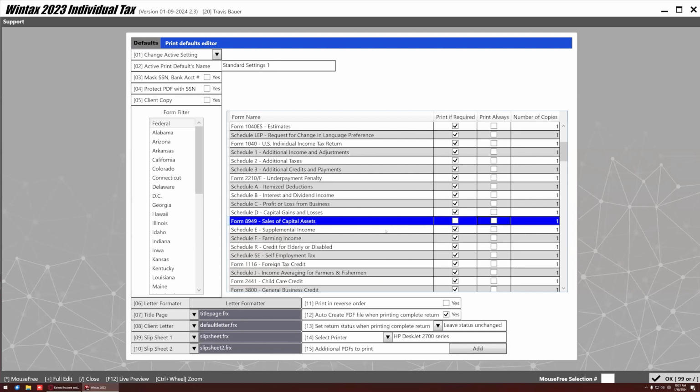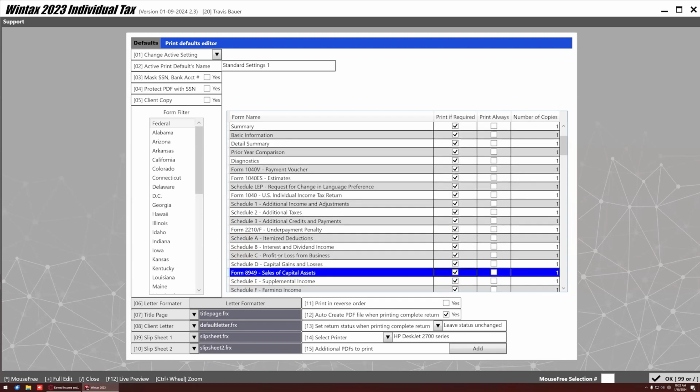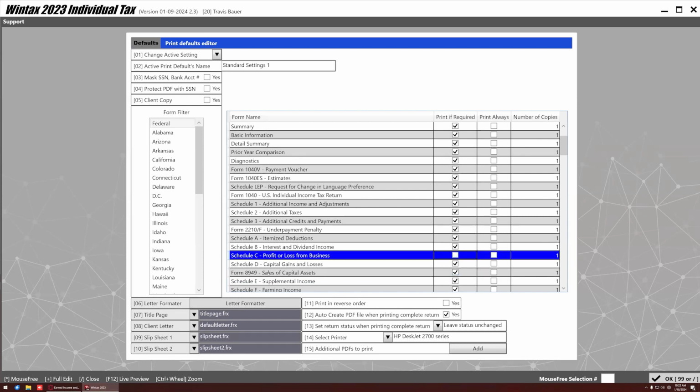So for example, a big one would be, let's say, you don't want to print out their Schedule Cs. Even if they have a Schedule C, you would select it and it won't print out that Schedule C. So we'll go ahead and put that back on there.